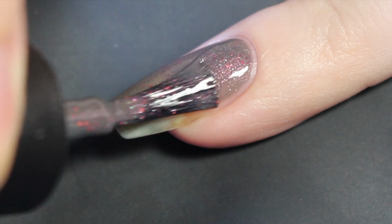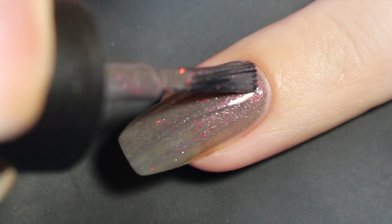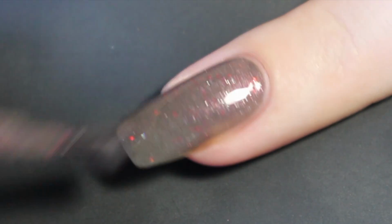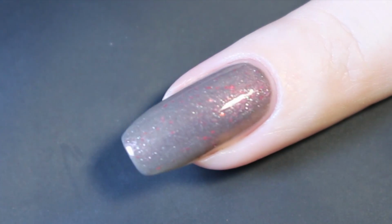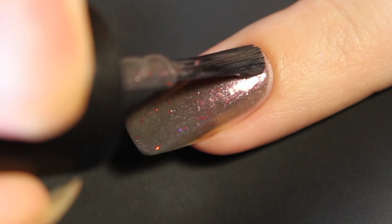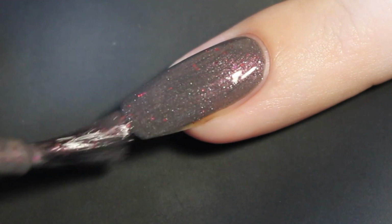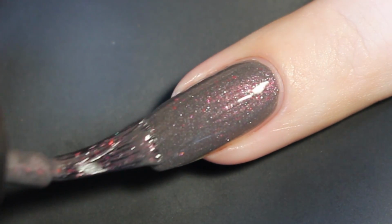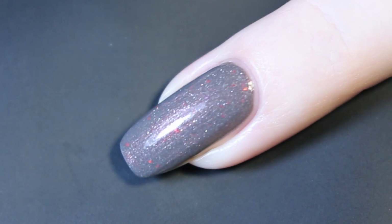This polish does have a nice creamy formula. It is a little bit on the thicker side, but it also has really great coverage in one coat. It's just shy of being opaque for me, so I will let this dry and then come back in for a second coat. Here is the second coat, and this does build this one up perfectly for me. You do get a very nice translation of that shimmer to the nail. Here it looks like it's a little bit brush strokey, but those did level out beautifully.